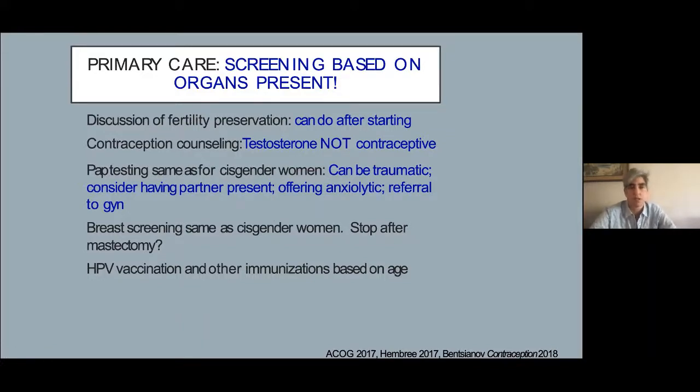One thing for transmasculine patients is you want to ask them about fertility preservation, but you can do it after starting because it is reversible. Testosterone does not cause irreversible sterility. Although obviously it would be a big deal for patients, so if they really want to have children from their own eggs, they may want to do that in advance. Don't forget about contraception. Testosterone is not a contraceptive. It may stop their menses, but you can't treat it as such.